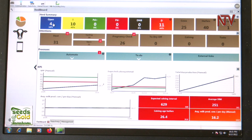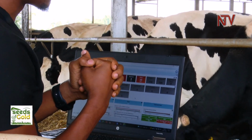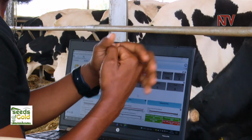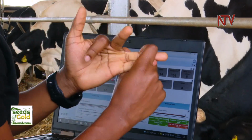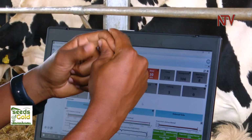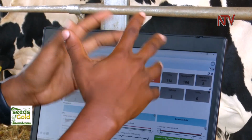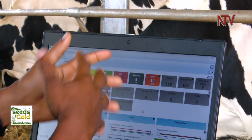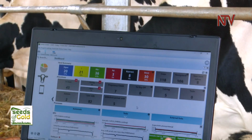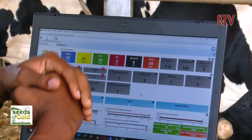But before the dashboard, this system helps you capture data about each individual cow on the farm. It will capture the ear tag, the color, the date of birth, and the status of the cow, if it's pregnant or on heat, and all those details, as I will explain later. When you come to the dashboard, you will see different colors here. This is a herd summary.